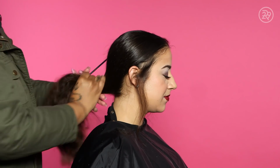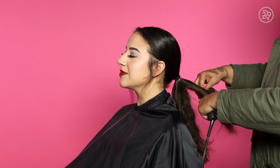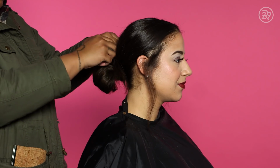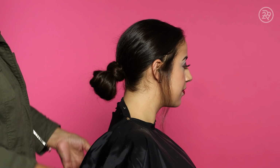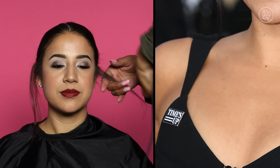Gina's hair here is a simple, loose, tuck bun, effortless but elegant. And it's also important to note that she's wearing her Time's Up pin, which is another reason why I love Gina, because she supports the issues that matter and is not afraid to speak up.